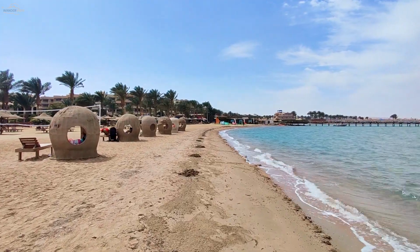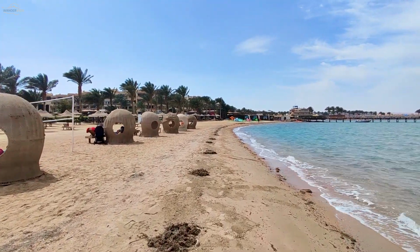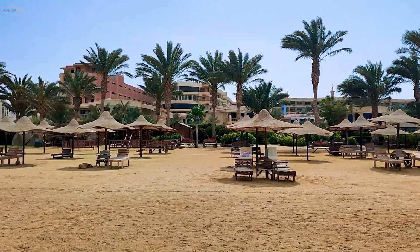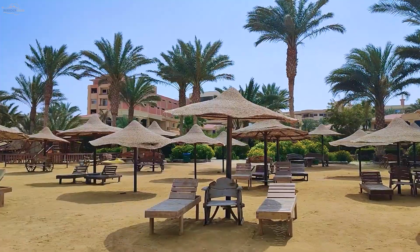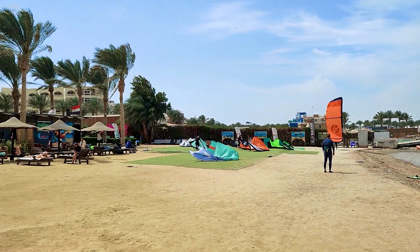We can take a leisurely stroll along the stunning shoreline, feeling the soft sand beneath your feet and soaking in the serene atmosphere. The sea is truly beautiful and peaceful. For your comfort, the beach is equipped with numerous sunbeds and umbrellas, offering the perfect spot to unwind and enjoy the sun. Here you'll find a kitesurfing school right on the beach.